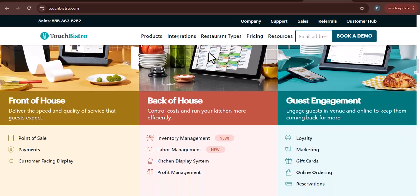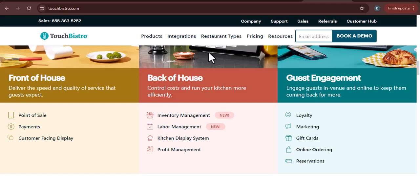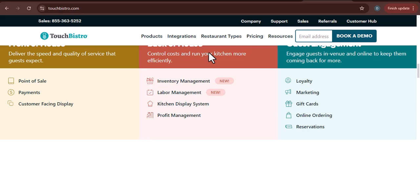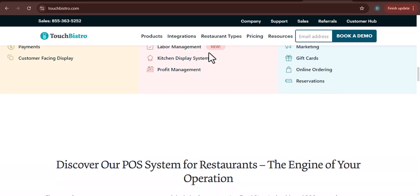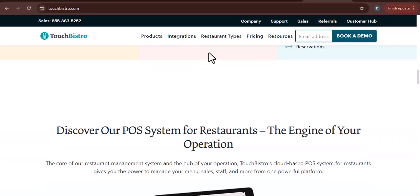Preparing for the update. Backup. Before anything else, create a full backup of your TouchBistro data. This is your safety net in case something goes wrong. Check system requirements. Ensure your hardware and software meet the minimum requirements for the update. This will prevent compatibility issues.